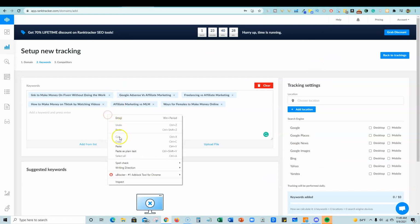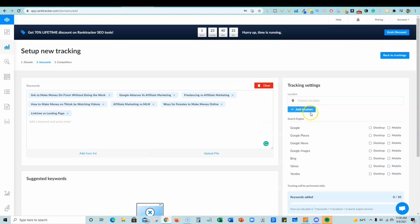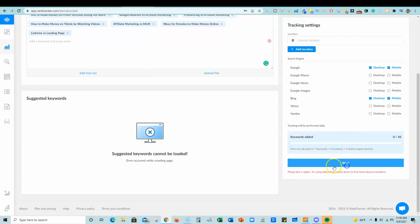Okay, so I put in a good handful of keywords, and this is where we can choose where we want to see where we're ranking. I'm going to go desktop, mobile for Google, and it's really cool that you can actually choose what you want it to track. If you want places, news, depending on what your site is. If you have a Google News site, then of course you're going to want to select that as well. If you're image heavy on your site, then Google Images might be a thing. But Bing, Yahoo, let's just see if it tracks Bing as well. Let's go there. Keywords added, and we're going to push the next button.